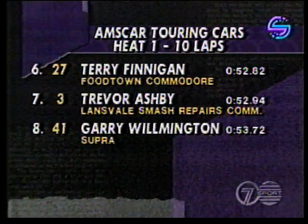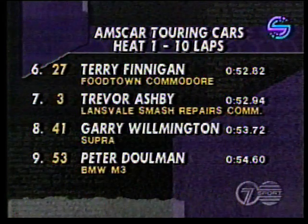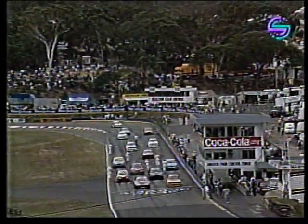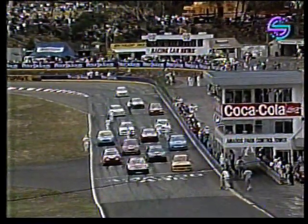Trevor Ashby. From 8.41, Gary Wilmington in the Supra. From 9.53, Peter Dillman in the BMW M3, and his teammate in car 52, John Cotter. Big field of cars for this first round of the Amscar series, and it's a David and Goliath battle between the Nissan and the BMW. Mark Osler, what's your tip?